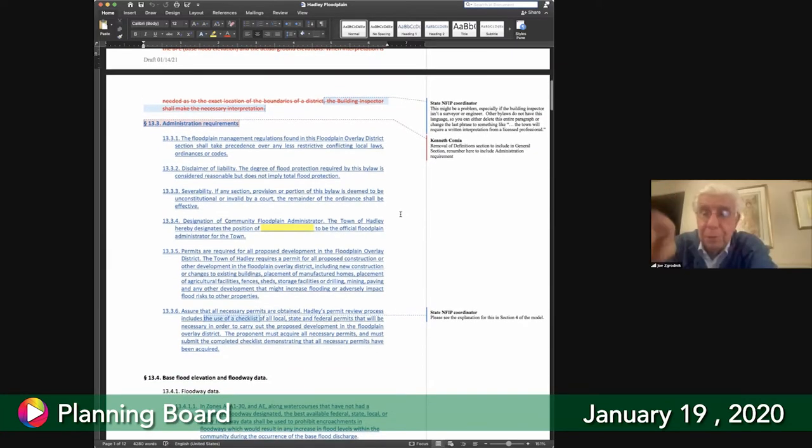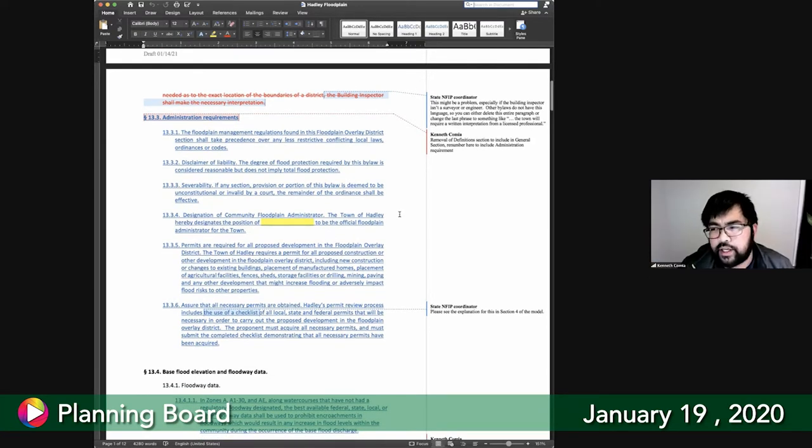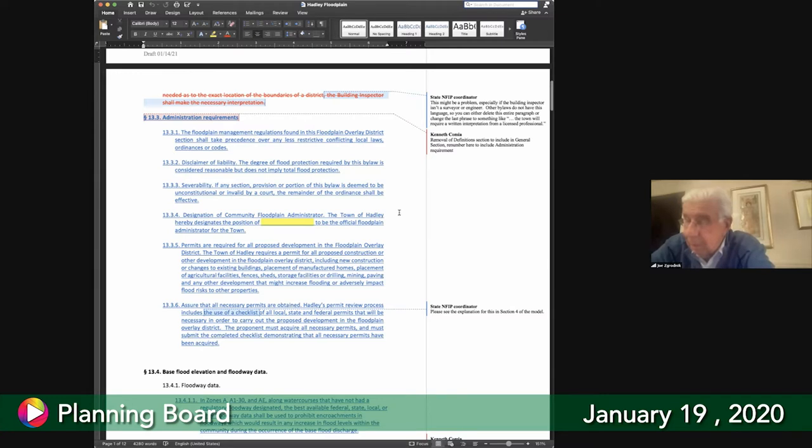There are four different documents that we had to read. And one of them, I think Joe is talking about the model document and some of the guidance coming from the state. So probably either this model floodplain bylaw or this PowerPoint. You're correct, Ken. That's what I was referring to.